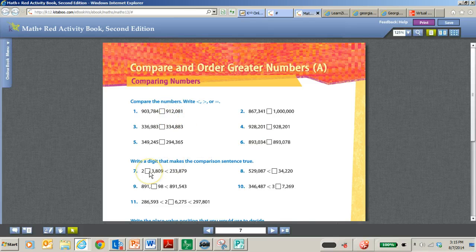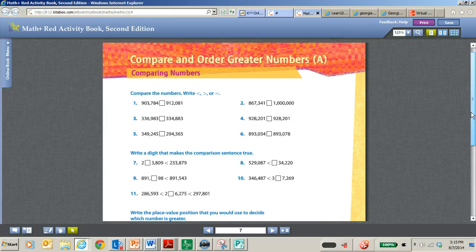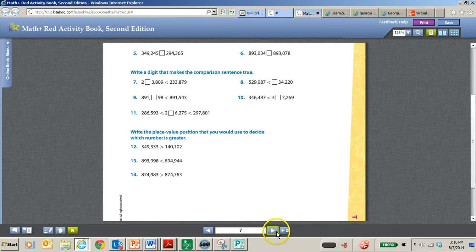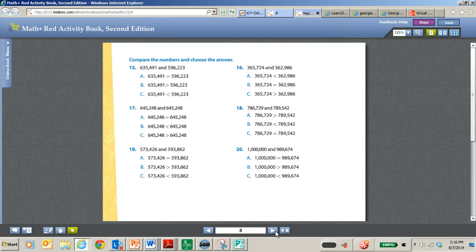And now you're going to fill in the missing number. Again, you don't have to have this printed out. You could easily just state this orally to your mom or your dad or your learning coach, or you could write this problem into your math journal. And then as we continue moving along, I'm going to show you some other things you could do also besides even using a workbook page.